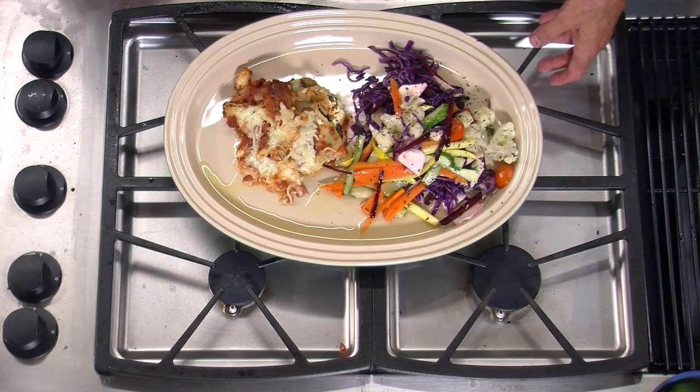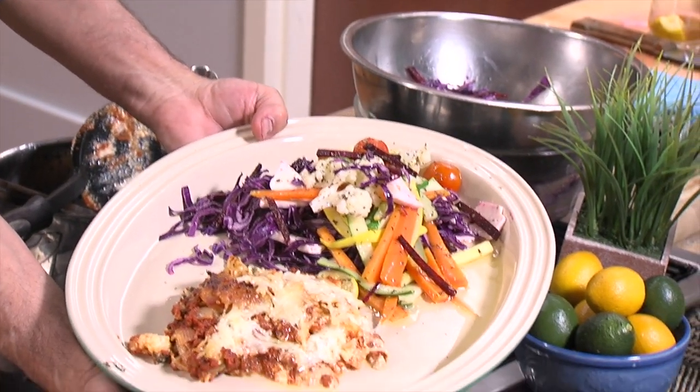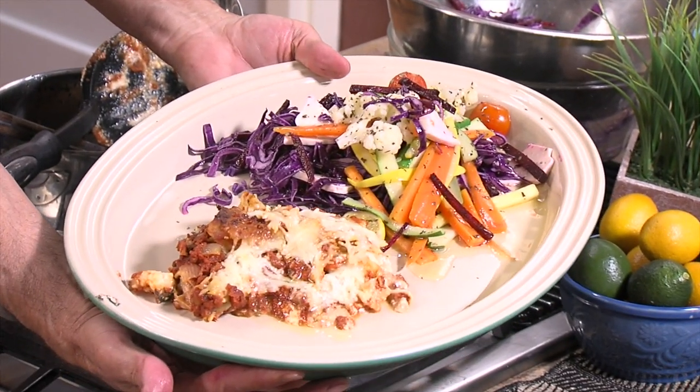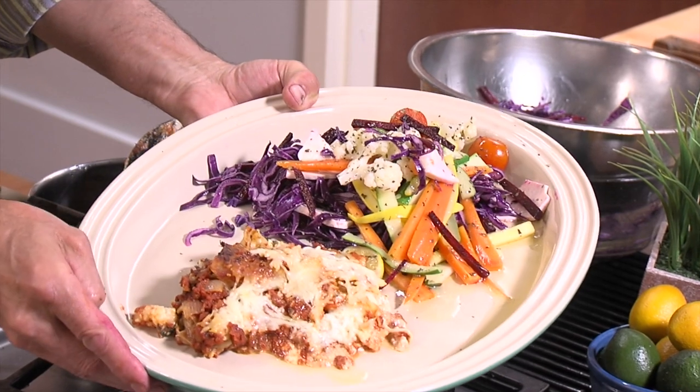So, we'll cut a piece of lasagna and put that on there, and it will be a wonderful platter. And here is our platter of vegetables with our lasagna, and you can see how delicious that looks. A great meal for a summer evening. These chilly summer evenings we've been having, you have a nice little crisp salad with some warm lasagna from Heart to Hearth.